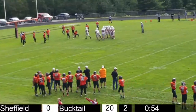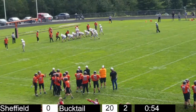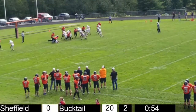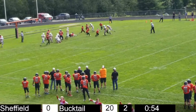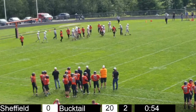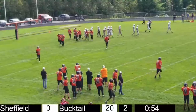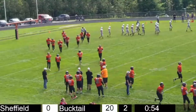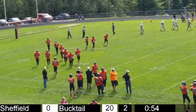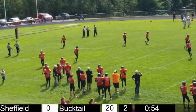Bucktail going to attempt the two-point conversion again. Pence was successful on the last one with a run. He fakes. He's going to try it again, and he falls down. He just slipped trying to make that cut. There was some space there. But with 54 seconds to go, it is Bucktail 20, Sheffield nothing. Again, the Bucks will get the ball to start the second half.